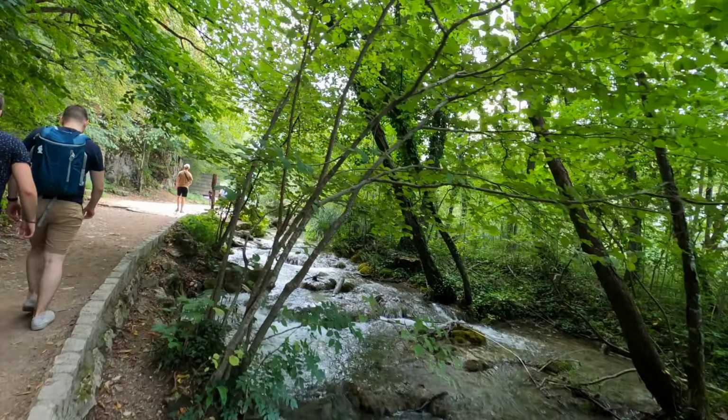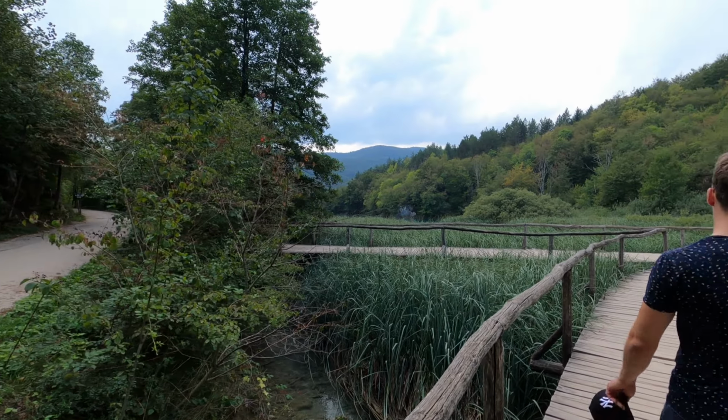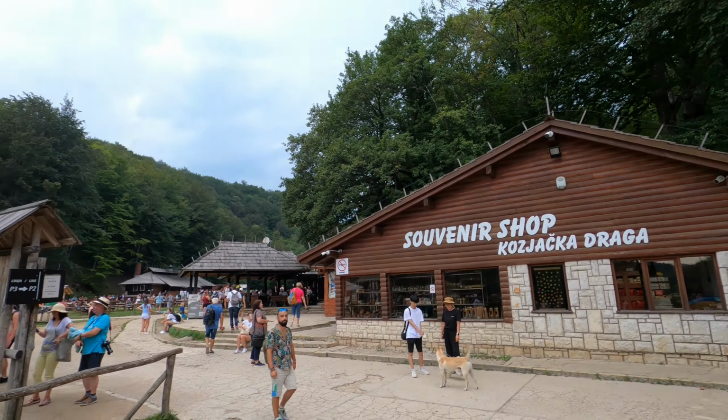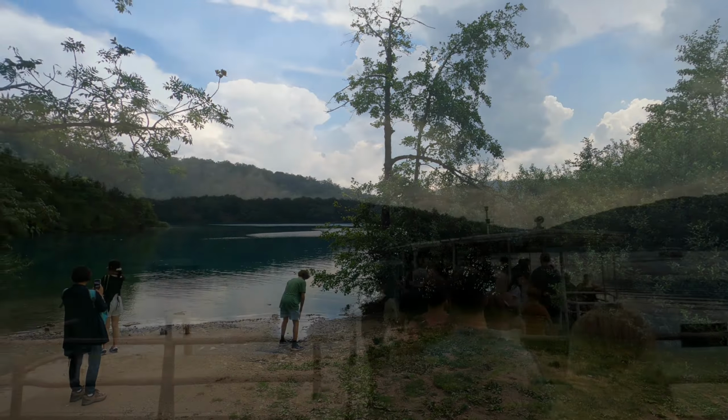However, be mindful of the surroundings so that you don't go to the edge of the walkway when you are taking pictures. There are many paths which divert from the main route. So if you have time in hand and if the weather is good, you can go around. Soon I reached the interchange point and we have to board the ferry to cross to the upper lakes.